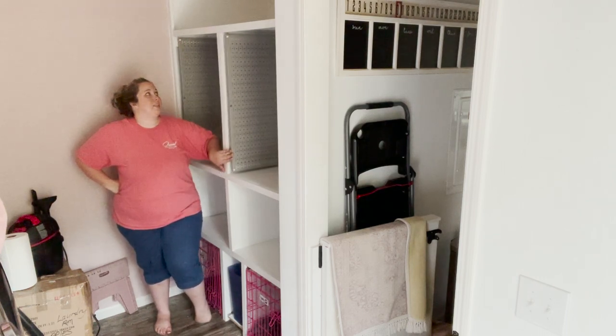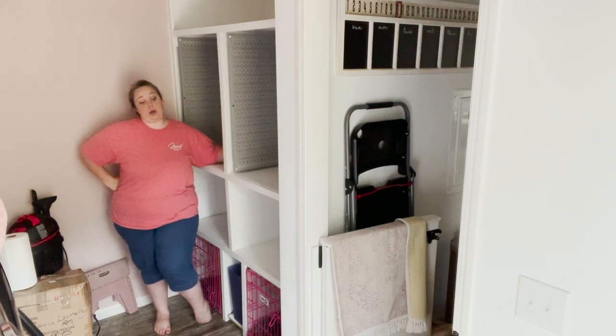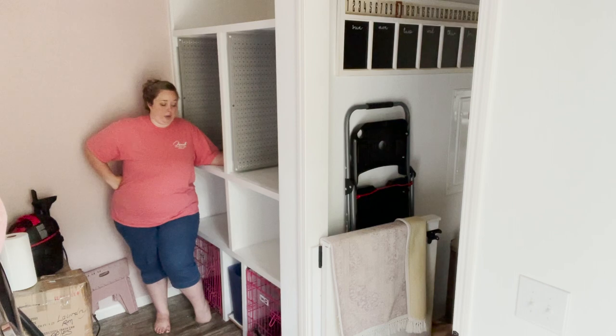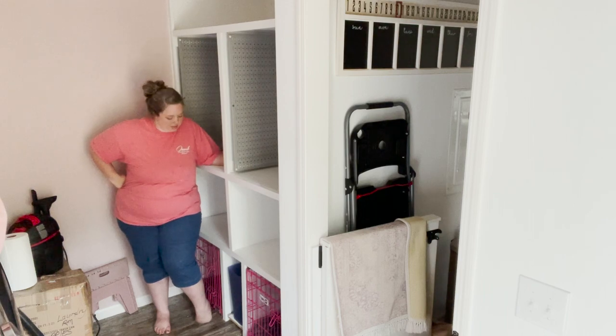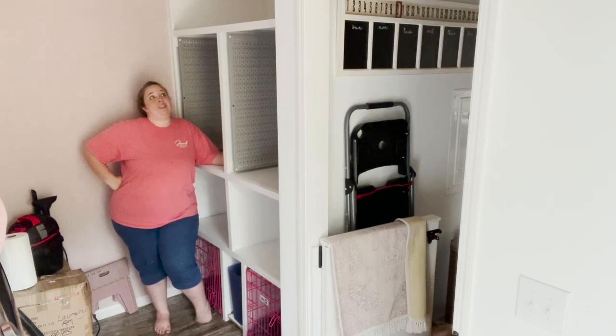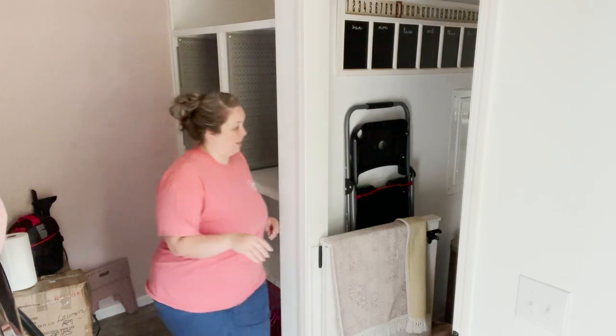So if you want to stick around, I'm going to do a whole separate video for organizing this bad boy, putting all my tools away, putting all my dog things away. Hi, Cinnamon. They are going to start sleeping in here. They're thrilled about it. And I am beyond thrilled. Here are my plans.